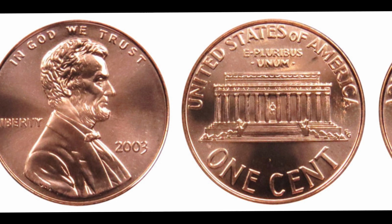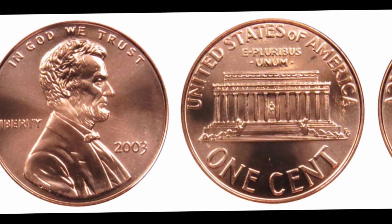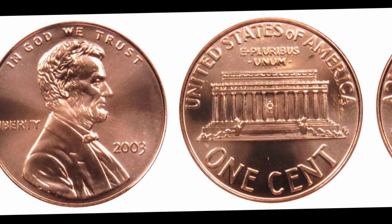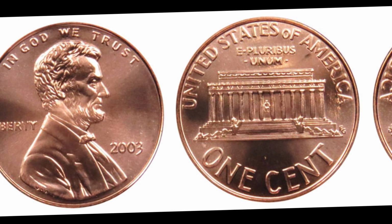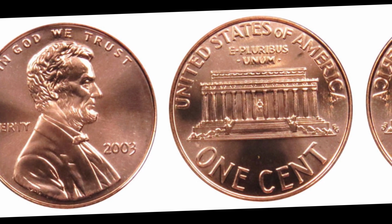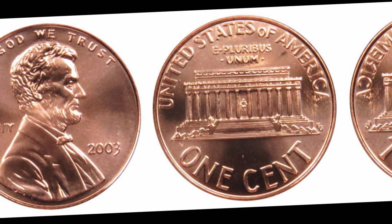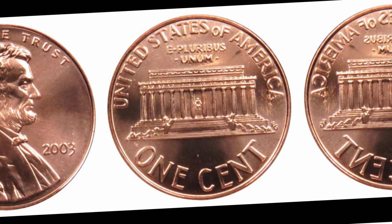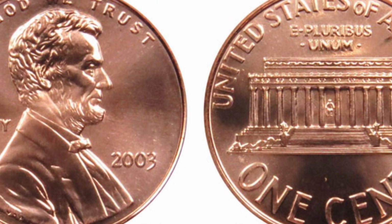Apart from this high-value sale, here are some general price estimates based on the condition and errors. Regular circulated 2003 penny, worth face value, 1 cent. Uncirculated 2003 penny, MS 65 or higher, $1 to $5. Proof 2003 S penny, PR 69 or PR 70, $10 to $50. Error coins, DDO, off-center, broad strike, etc., $50 to $5,000 depending on rarity. Ultra-rare error coins, $10,000 to $370,000.